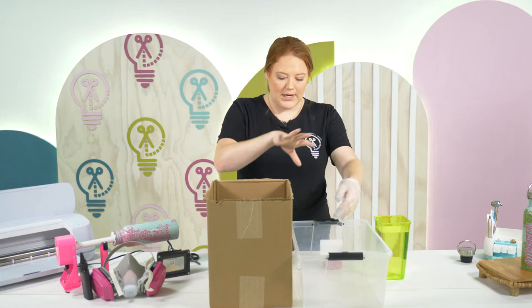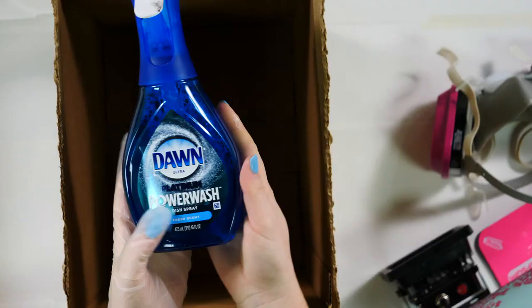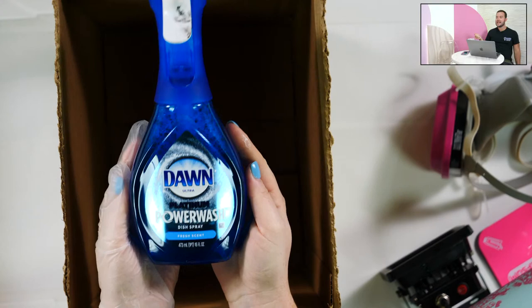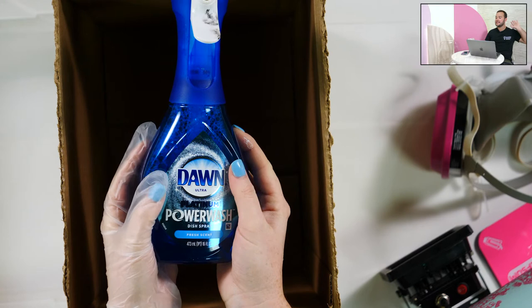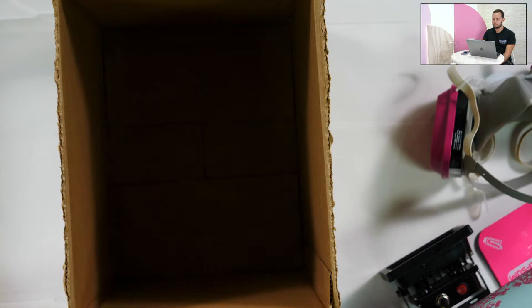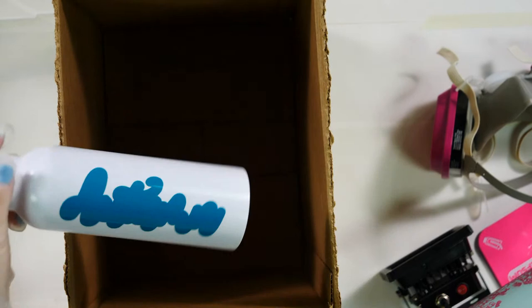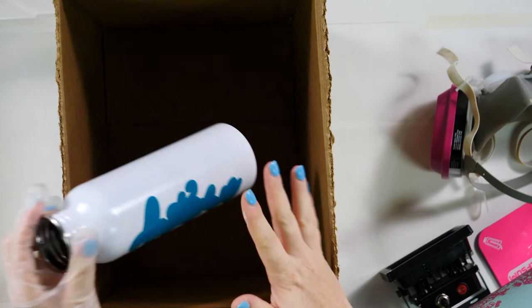Before we move forward, just to make sure everyone understands, let's hold up the dish soap. This is the power wash. Let's say I don't have the power wash, but I have an off-brand dish soap. What would I do if I had just dish soap? You would take a squeeze bottle of dish soap and do a crazy design on it, whatever you want. You can do any cool design, then apply the spray paint and then rinse. Same way, you're just applying the soap differently.